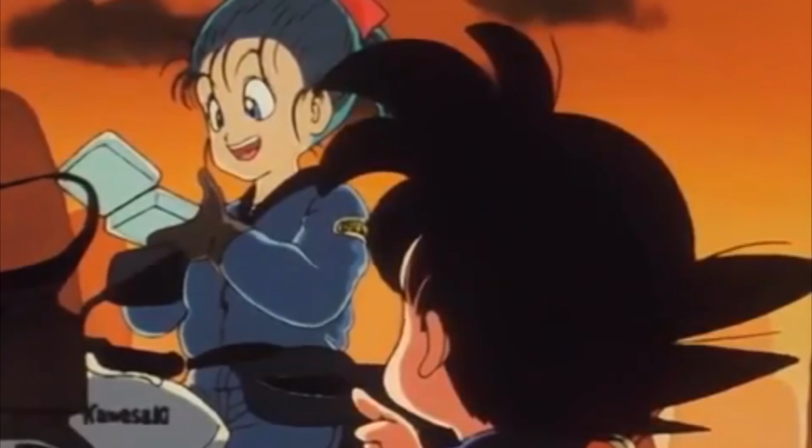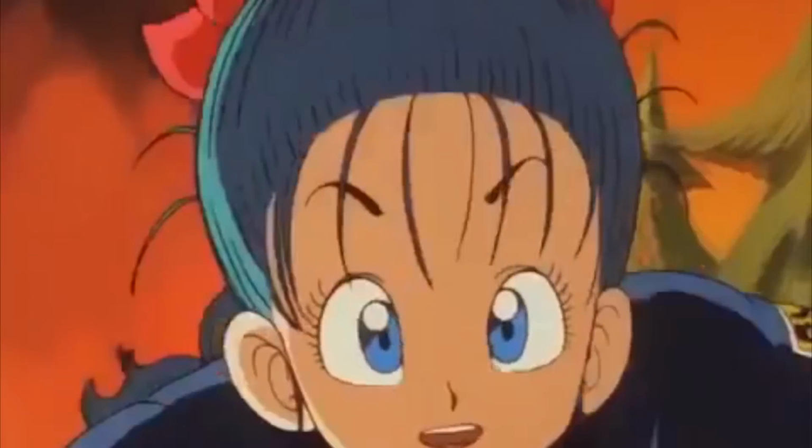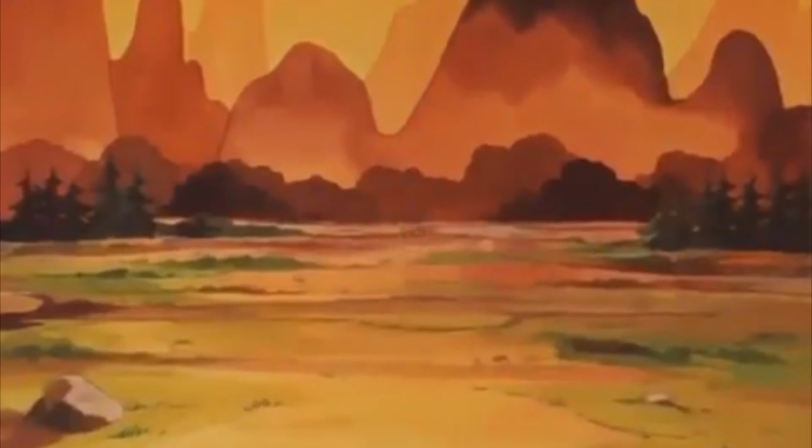Grandpa said never to use magic unless it's to help someone. Oh, well, I am going to help someone, silly. Here it goes.